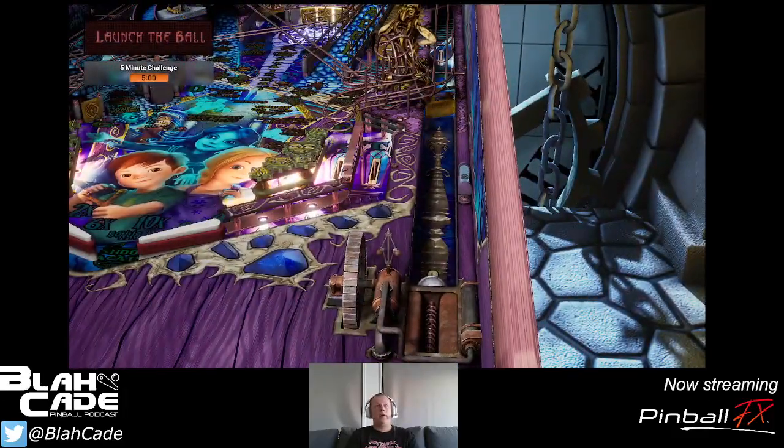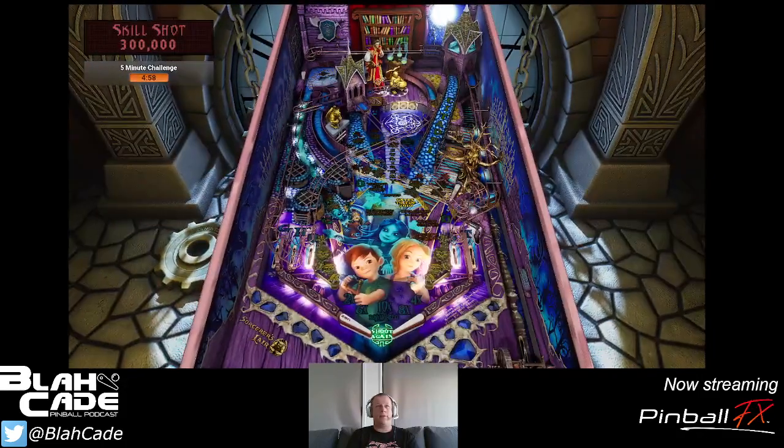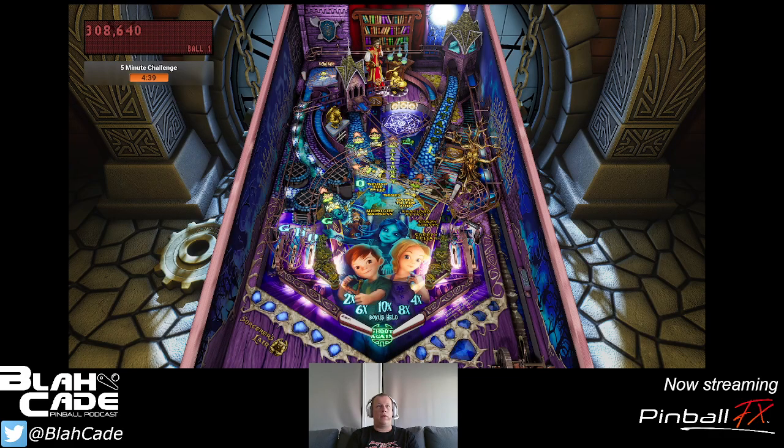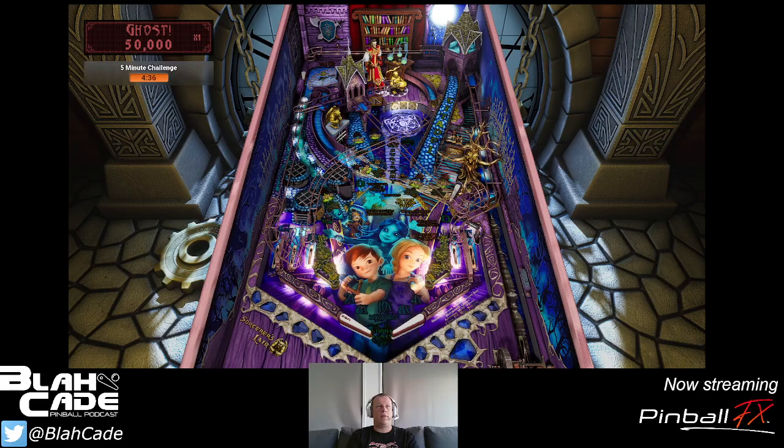Okay, I'm going to do a little skill shot here. I think there's a skill shot to be had. Yep. Skill shot. There we go. Now, I know that to start mode, you've got to get those three glowing targets. And then the stairwell raises up and you get to shoot modes in there, but... I think I can actually control the ball well enough to get in there? Yeah, nah. Okay, well, that's one.